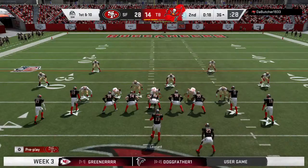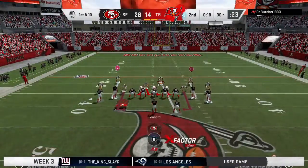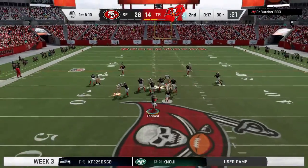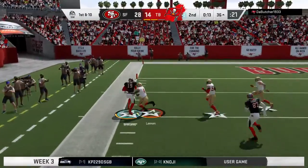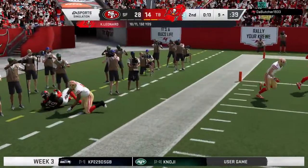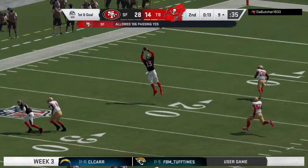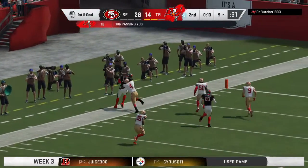So from the 36 now, 1st and 10. Operating from the gun, Leonard. It's Williams on the catch. That'll be marked as a 27-yard pickup. First and goal at the 9-yard line.